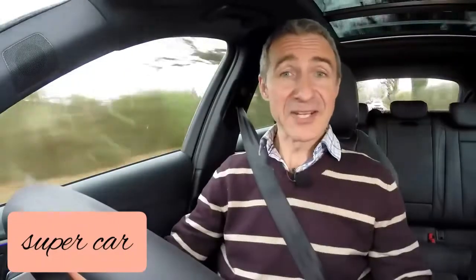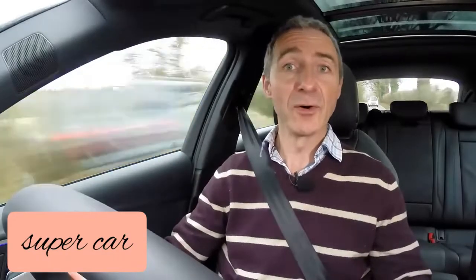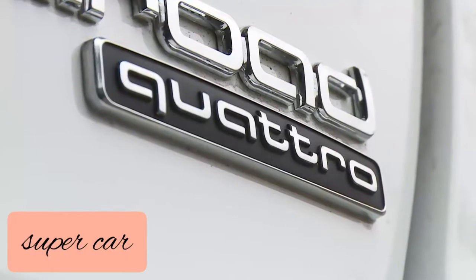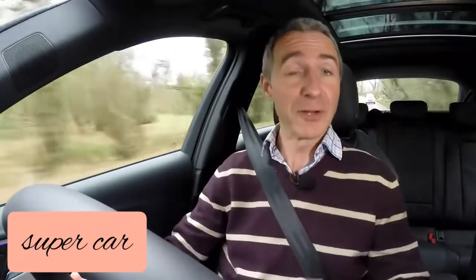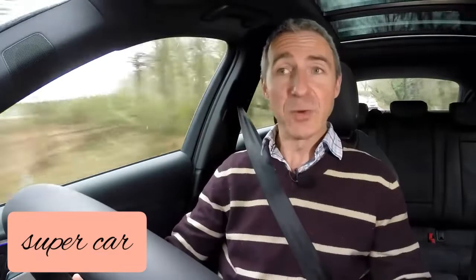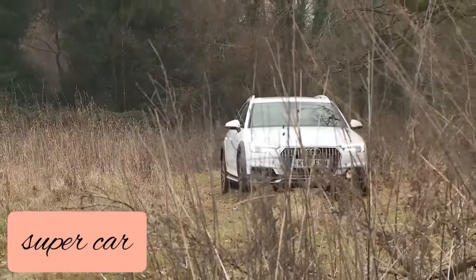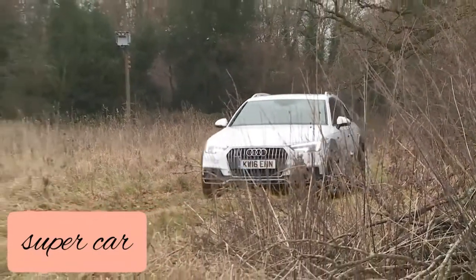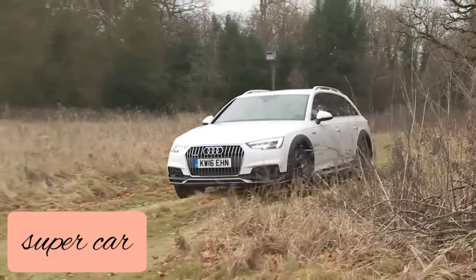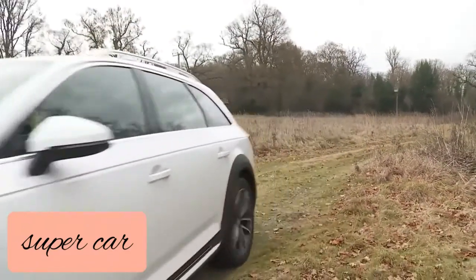Now, that fact is actually quite pertinent because one of the main things you need to know about this A4 Allroad's new Quattro with Ultra Technology four-wheel drive system is that normally it isn't always powering all four wheels. That is quite a revolutionary concept for the Ingolstadt brand. Prior to the launch of this model, Audi Quattro four-wheel drive had to be a permanent system that always kept continual traction to all four wheels. That's great for peace of mind, but bad for running cost efficiency.